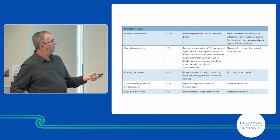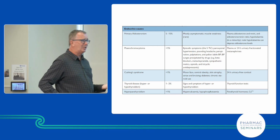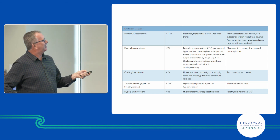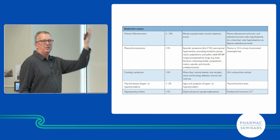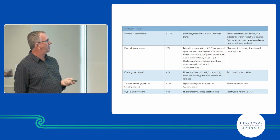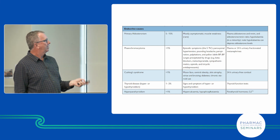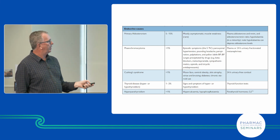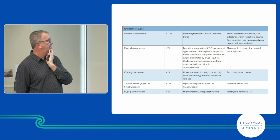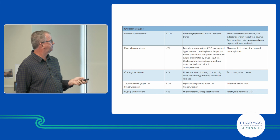Pheo, the 5 Ps. I'd forgotten about the 5 Ps. I'm not even certain I knew the 5 Ps. But paroxysmal hypertension, so blood pressure that's up one week, down the next week, pounding headaches, perspiration, palpitations, and pallor. So if you've got someone, particularly a younger patient, think about that. But also, the lady that we picked it up in recently was in her 60s. And you're familiar with these conditions as well.